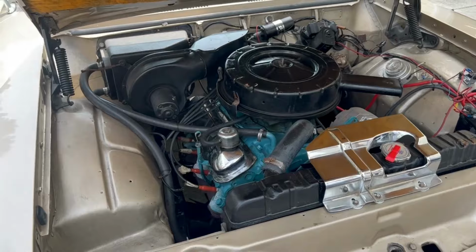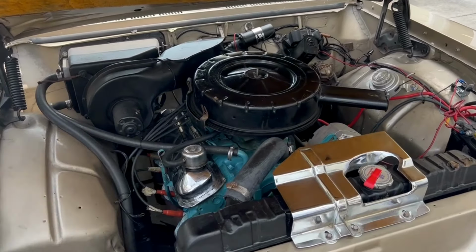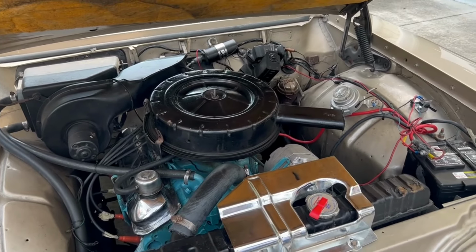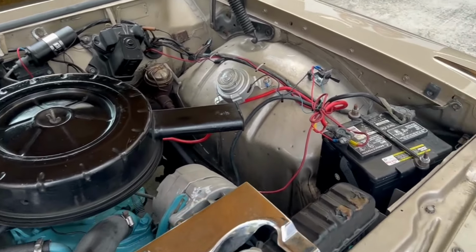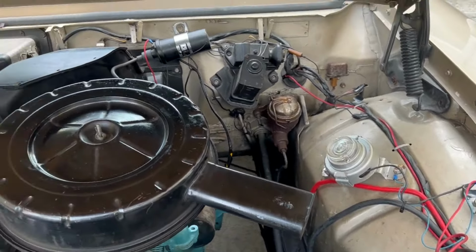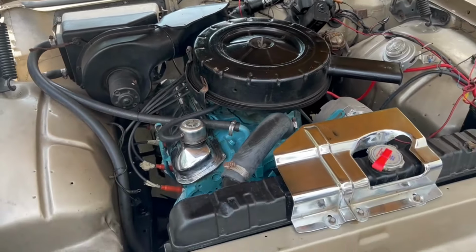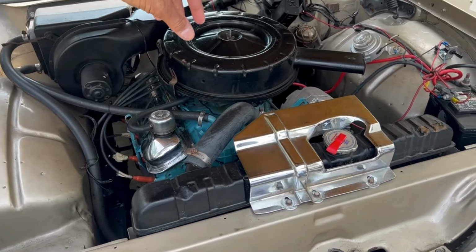Now, Bill was saying there's an option where you can get a 4-barrel. Is that correct? Yes. Wow. They made a 4-barrel intake for them, for this engine. And you have one. I have a 4-barrel intake. Rare. I don't need the extra power, so. Yeah, again, it's a cruiser for you. Yes.